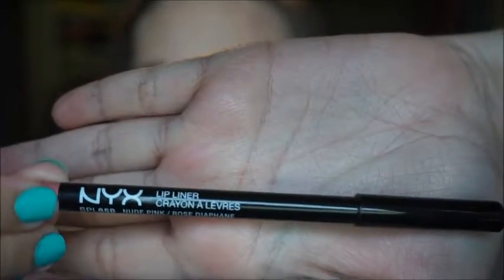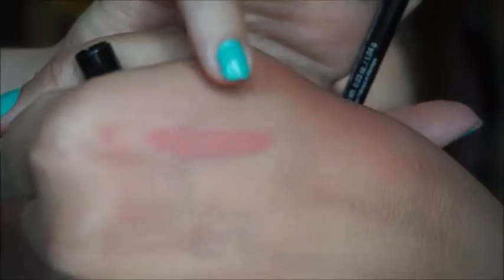I did want to show you, in case you're a lip liner person, this lip liner from NYX called Nude Pink, and it is perfect under any of these. It really is, and I will show you it on my hand. It is this swatch right here. This swatch right here.